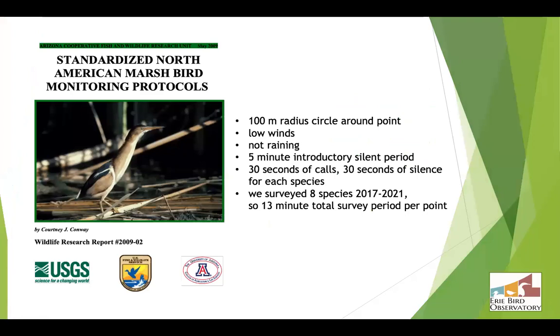So just going out with your binoculars and standing by a roadside somewhere, you're going to miss the marsh bird species that are out there. You're going to have to have a lot of luck if you stand at a point for 3 points. And if you did that, you'd come up with almost nothing. So I have a set of points, and I'll show you on the maps and more about that later. But basically, we've established some points out there.